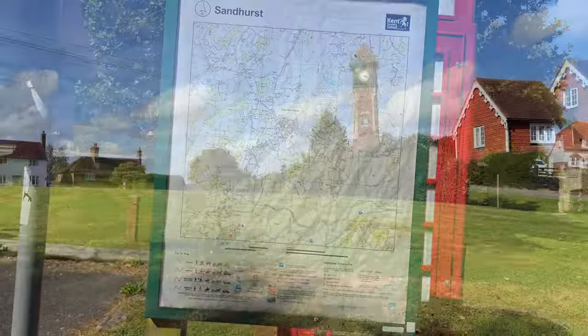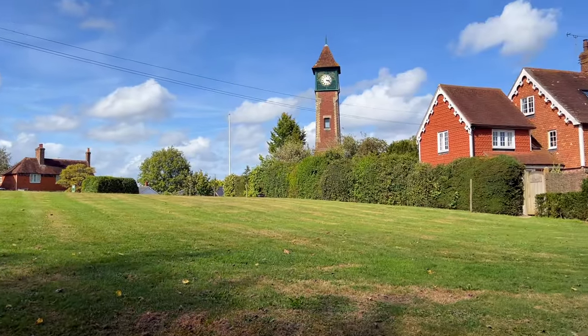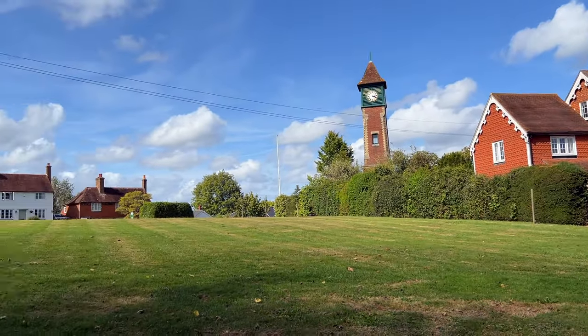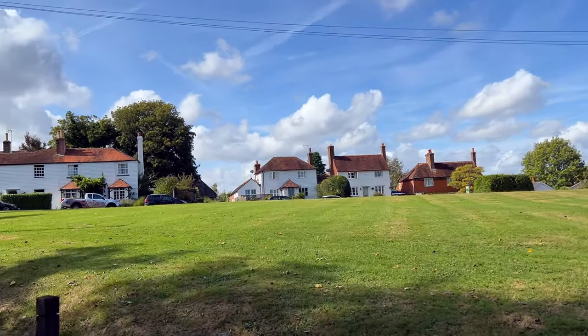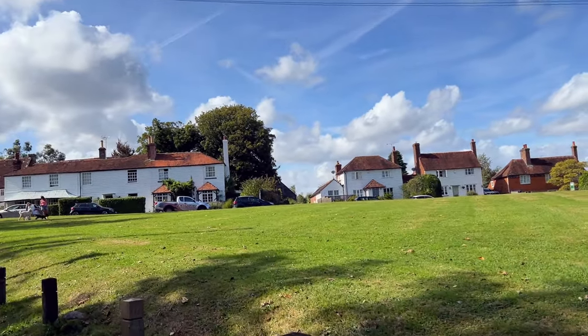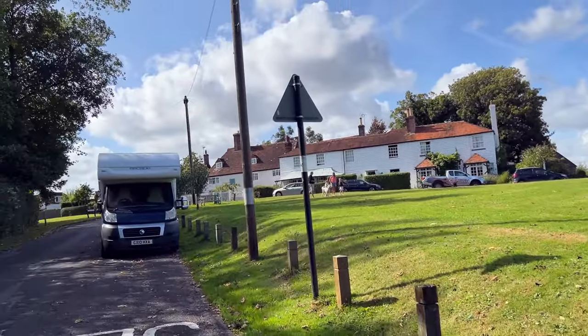And there's a map. There's the village green in the sunshine with the clock tower. Very Back to the Future. Lovely white weatherboard and tiled roofs. Lovely.